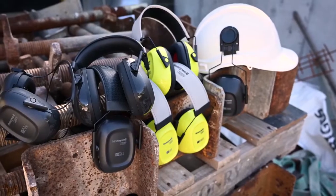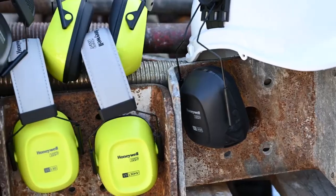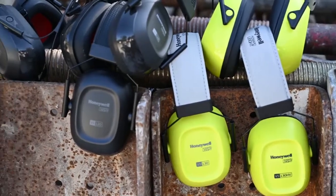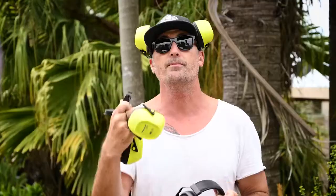And that's exactly where this awesome range of earmuffs from Honeywell comes in, we're actually talking about the Verishield 100 series. Now there's 3 different styles of earmuffs. We've got the over the head, we've got the behind the neck, and we've also got the helmet mounted options.